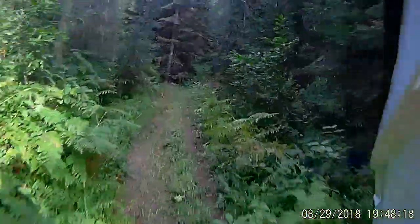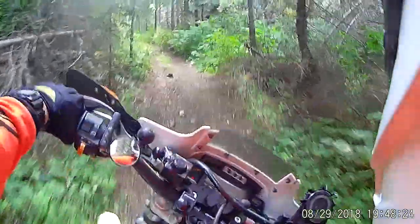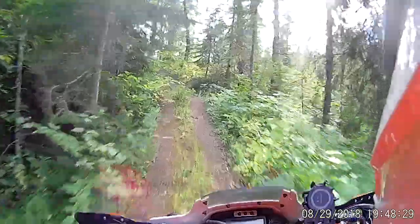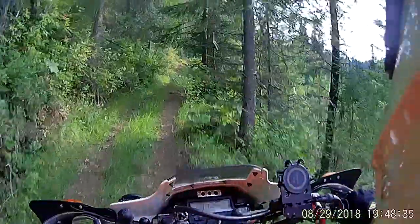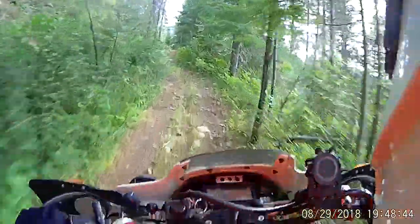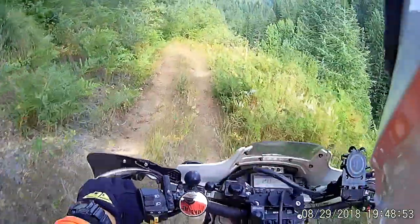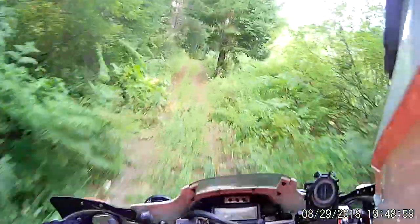Okay, ATV track, all the way back to the truck. Not very far. You guys saw about half of it when he was toting me. The bike actually feels different without the luggage on the back. Turns quicker. Rear shock works way better.